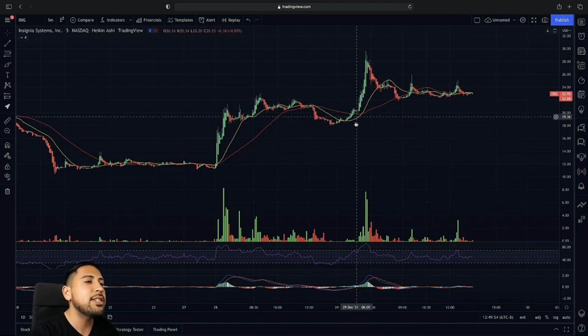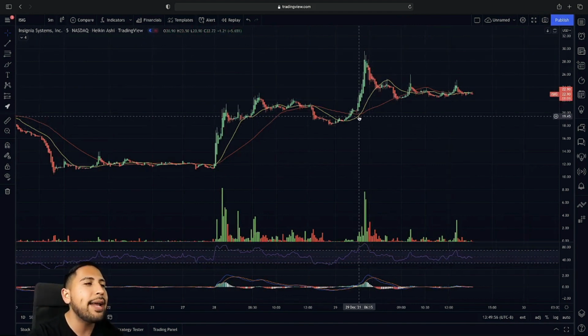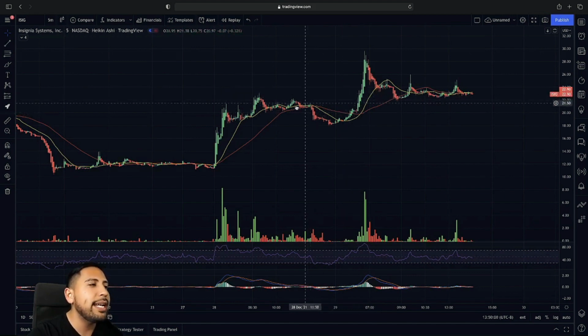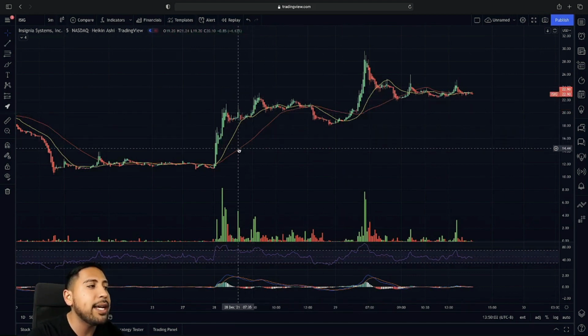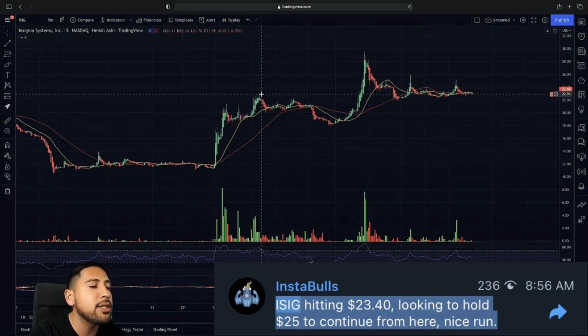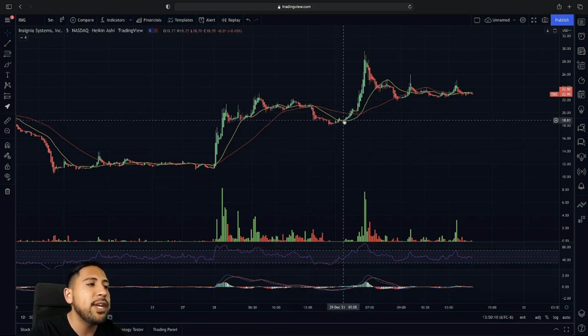Again, this morning we did mention them on a spike in pre-market at $19, looking to see if we can break above yesterday's highs at $23.40. And we did mention them yesterday also on a spike, halted at $17.60, had a nice 30% breakout up to $23.40. Also did mention very high risk at this point in time, and sure enough it did cool down from then, and we were looking to see if we can continue.